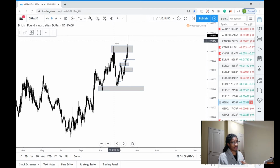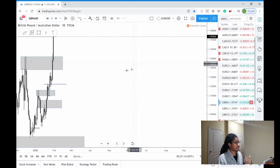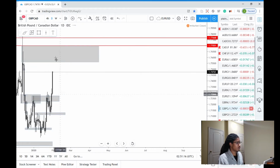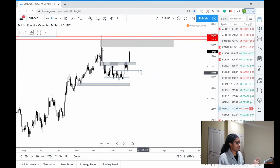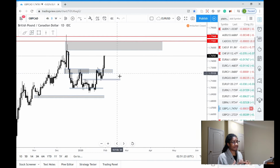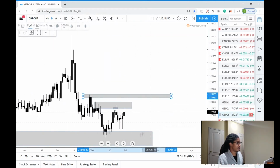So with the Australian being weak and the pound actually being strong, this is going to give this price a lot of momentum. That's why we're getting a lot of the spring up, okay? So the next pair is the pound Canadian. Like I said before, we're getting a lot of bullish momentum here. Something is really going on in the pound. And like I mentioned in the beginning of the video, the Brexit deal just became official. So they're having the time of their lives, right?